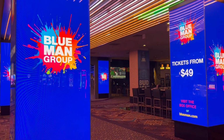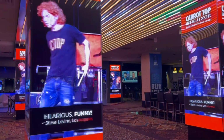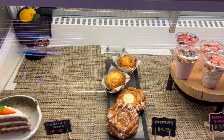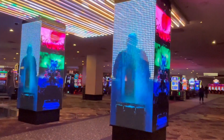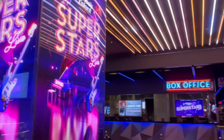Here are some very fancy ads for what you can see while you're at the Luxor. A lot of good shows. Next to the showroom, you could find Backstage Deli. I never ate there, but I've been to the showroom. I saw America's Got Talent there. It wasn't a taping, but it was like people that won or people that did really good that did a show for you that you recognize. You're like, oh yeah, I remember them. It was really fun.